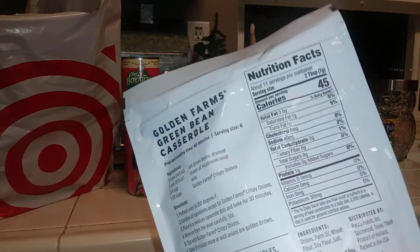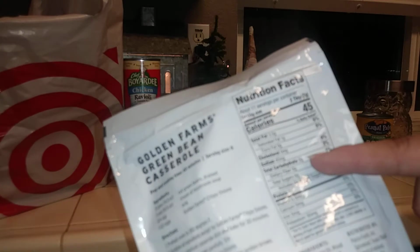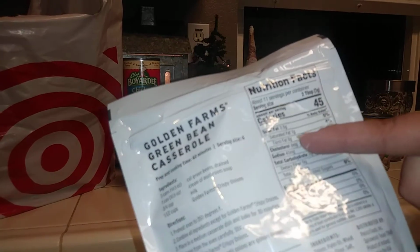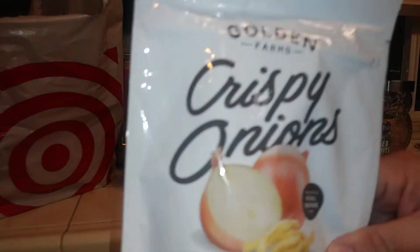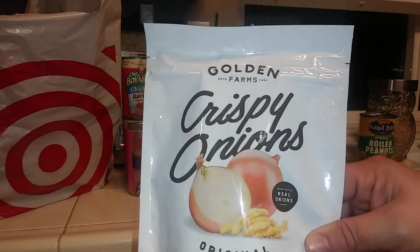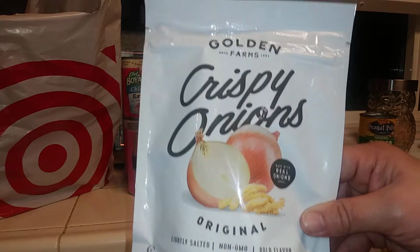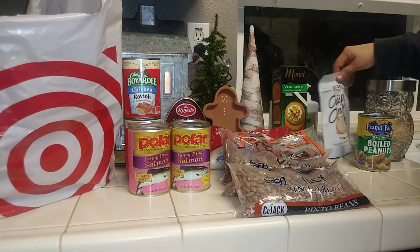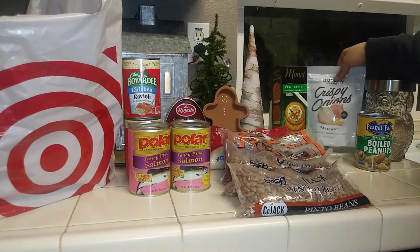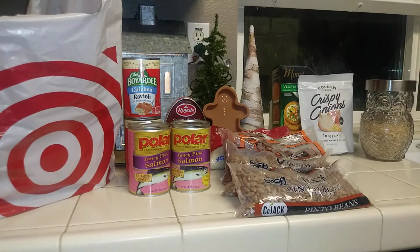I think the regular fried onions, or whatever they're called, are double that. And then the carbs are only 2 grams. Fat is 3.5. I mean, they're just a treat. Remember, we don't eat this way year round, but for the holidays, I don't see anything wrong with putting that on top of our green bean casserole, which is something we don't normally eat anyway, but I thought it would be nice to have. So I got those only because I've never seen them, and it's a treat.